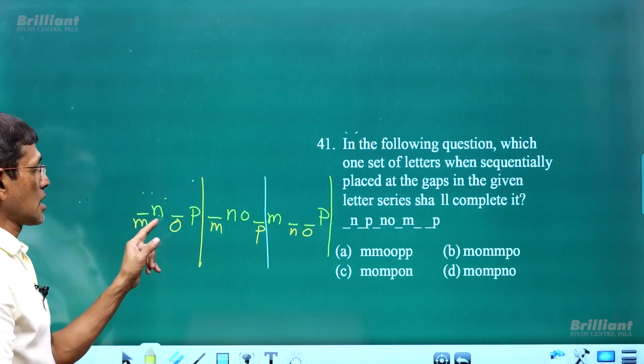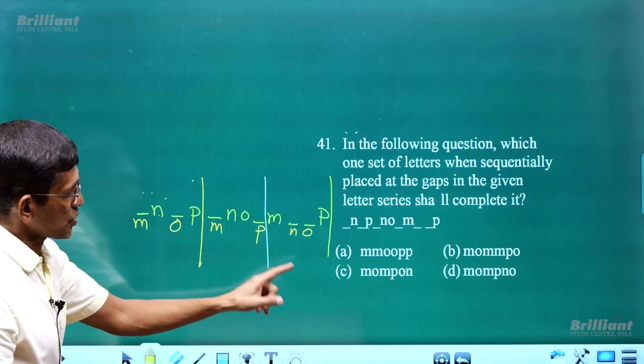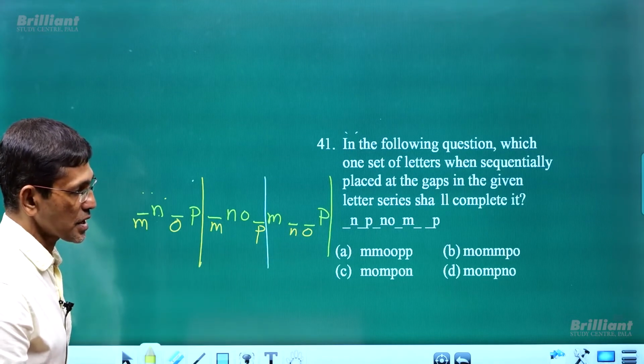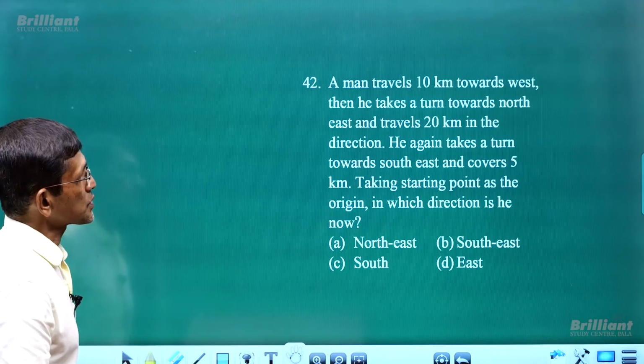These are the letters we have filled up in the blanks. So these letters are M, O, M, P, N, O. That's the last answer choice. M, O, M, P, N, O. Done with that simple question. Next one.